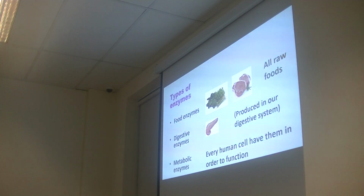Very specific. So people say, I get enzyme from vegetables and fruit. If you have a pear, the enzyme in the pear helps you to digest only the pear. You cannot use it to digest apple, with only two exceptions: pineapple and also papaya. These two have enzymes that can help you to digest everything, only protein. All the other fruits and vegetables only digest themselves.